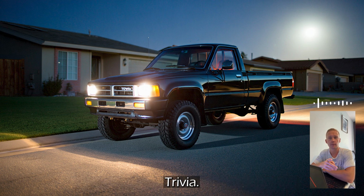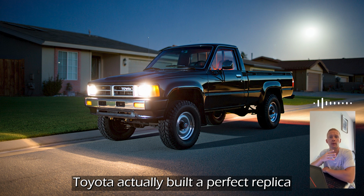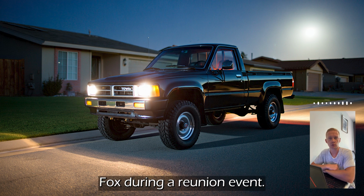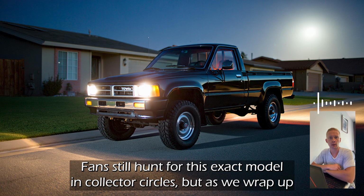Trivia: Toyota actually built a perfect replica of the truck decades later and gifted it to Michael J. Fox during a reunion event. Fans still hunt for this exact model in collector circles.